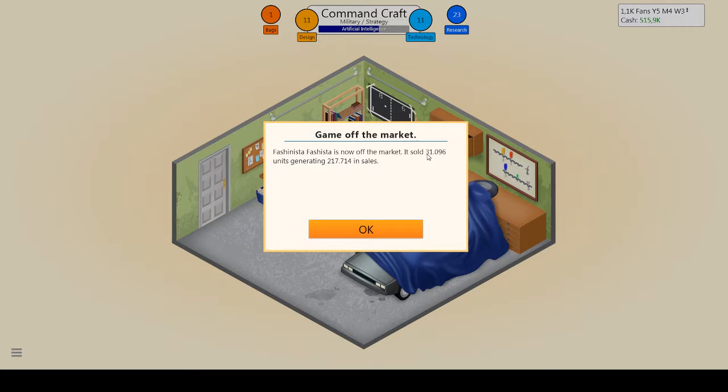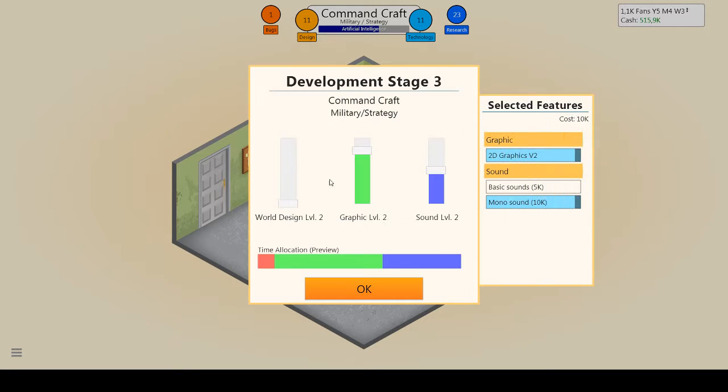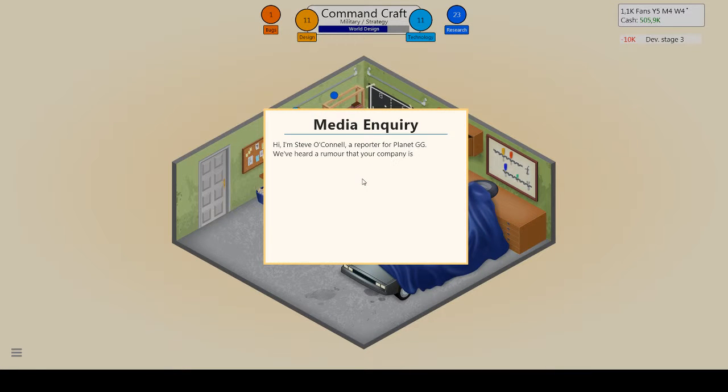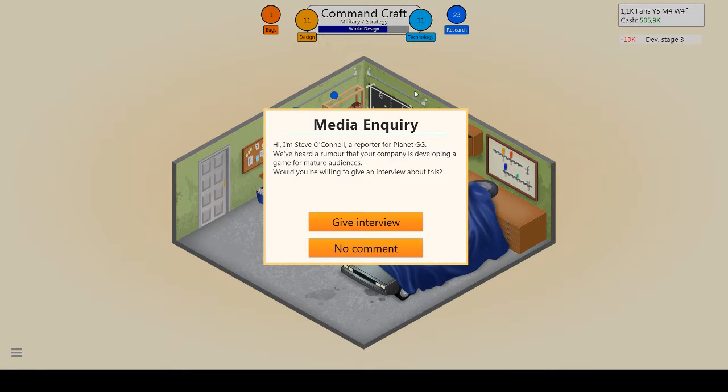Fascists are off the market. They made 200,000. This game is so unrealistic. Okay. I think these are almost equal. You need a bit of better graphics for strategy to sell. I remember how people were going crazy over the graphics of basically every Age of Empires when it came out.